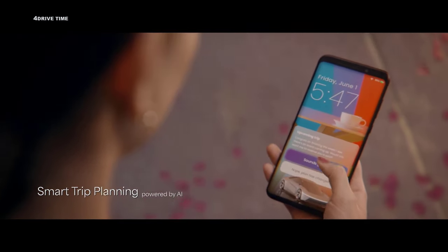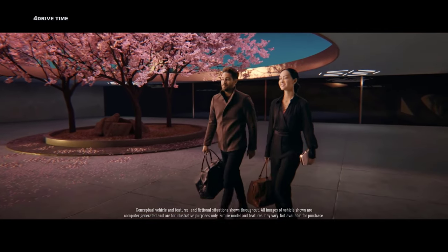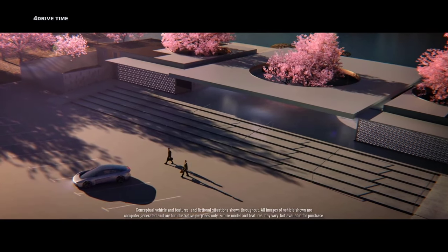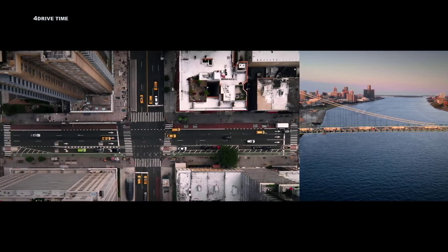Now, can you imagine this? You have a weekend getaway to Las Vegas, and the Chrysler Halcyon has the road trip all mapped out for you with smart trip planning. Using its fully AI-enabled predictive technology, Halcyon has preconditioned the vehicle by analyzing the weather, surrounding traffic, and driver preferences before your journey even begins.